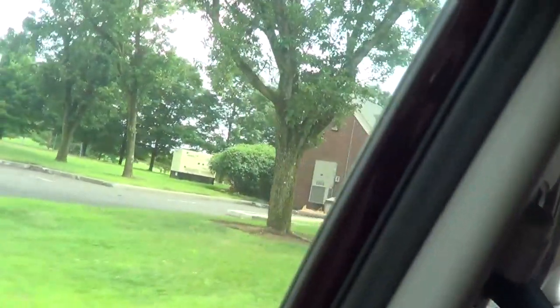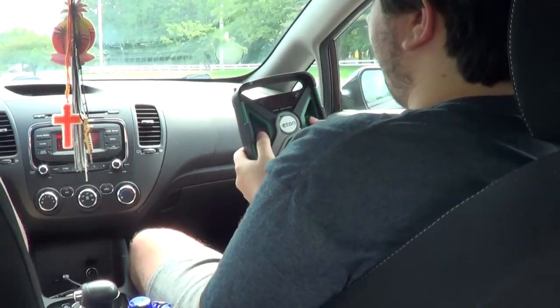Yeah, it is. 65 cents for this fucking toll. Ugh. 65 cents? I wish it was like that back in Cali.